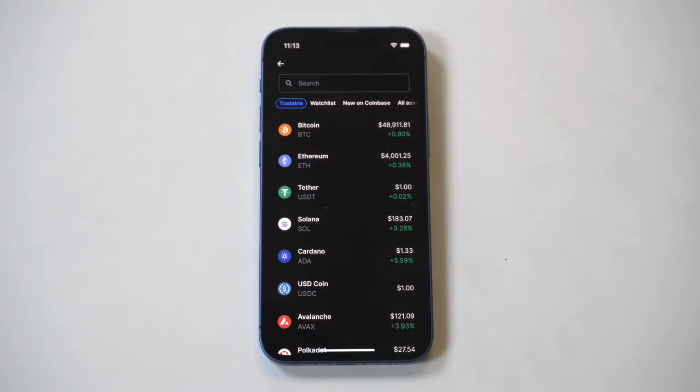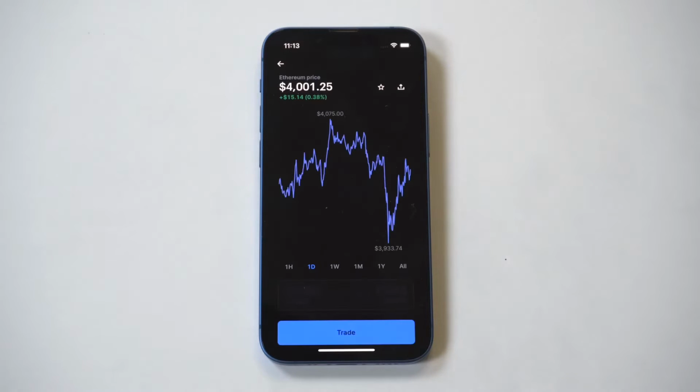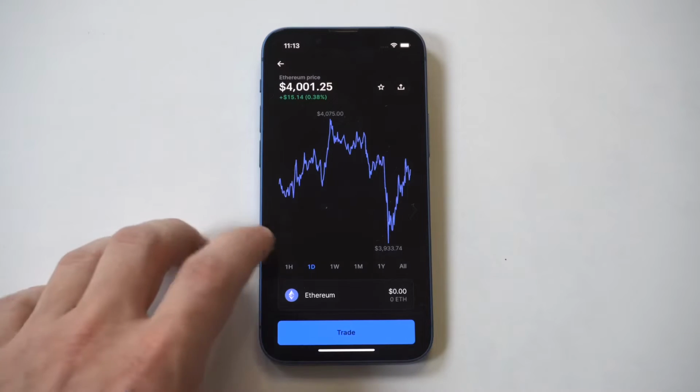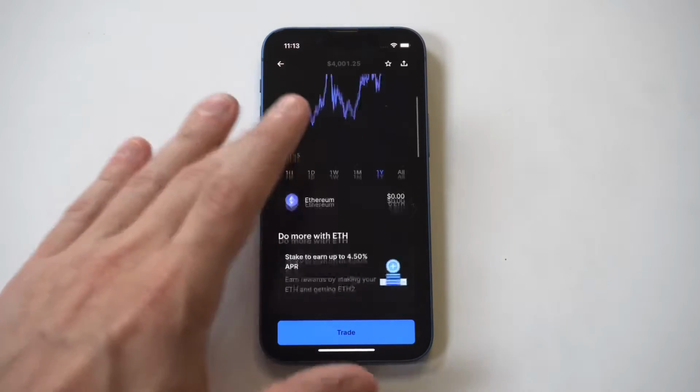Now, one of the downsides to Coinbase I got to point out is the fees are kind of high in here. You're looking at 0.5 to 1.5% for buying and selling. The other thing, too, is the charting on here isn't the greatest.